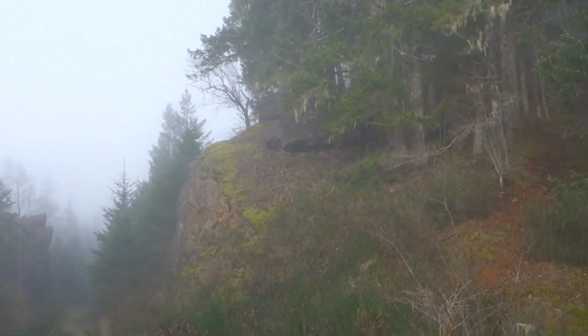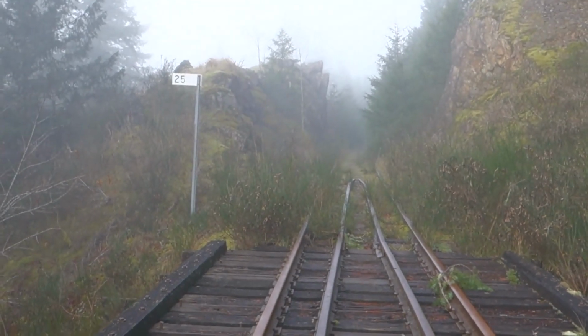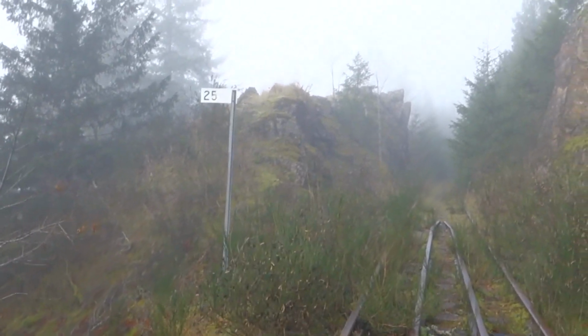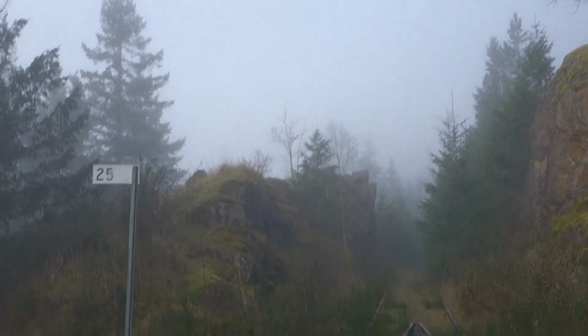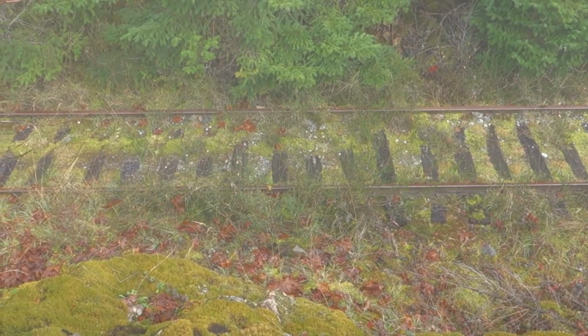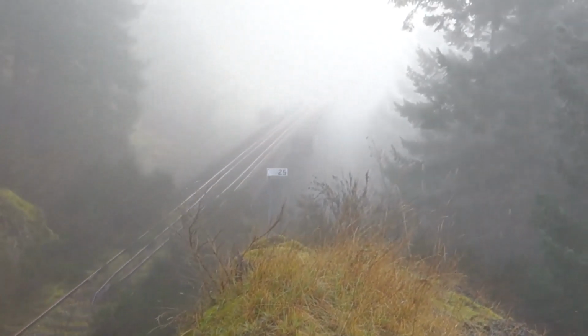So I've been up top for photography on both sides before. I think I'll just go up on the left side here, get a nice view back with the fog, and then start my down below adventure. I've been here before, but never with fog like this.